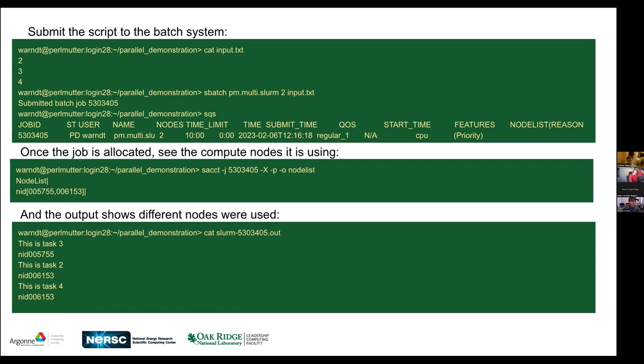And another sanity check that you can do is once the job is allocated, you can use sacct and this -o NodeList, and that shows me the name of the compute nodes that have been assigned to my job. So I have node ID 5755 and 6153. And the reason that I want that is I want to make sure that the hostname outputs match up to what actually is being run on my job.